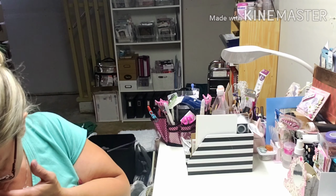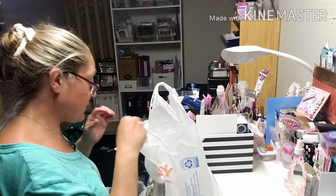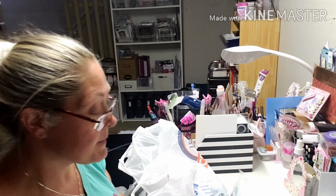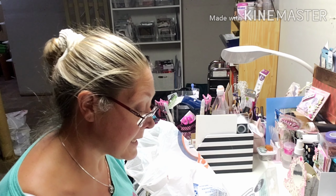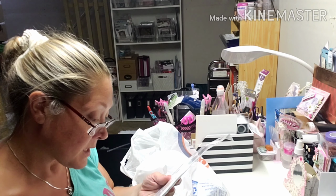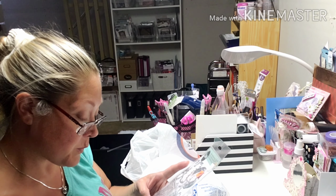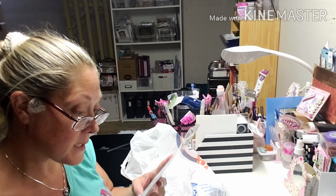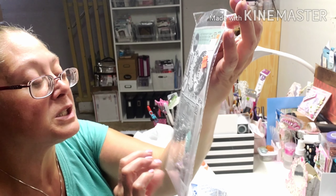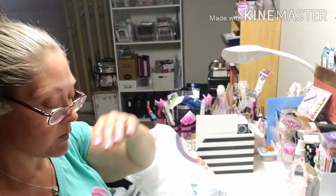So then I picked up some things from Hobby Lobby. Most of what I picked up was on clearance, but some of it was not. I picked up the Sizzix die. It was regularly $19.99. It was on clearance for $4.99. And it is called Door Wreath. You can do summer, winter, fall, or spring. And it is by Caitlin Lizardi. It's got an embossing folder, the dies, and the stamps. So I just thought that was really cute.